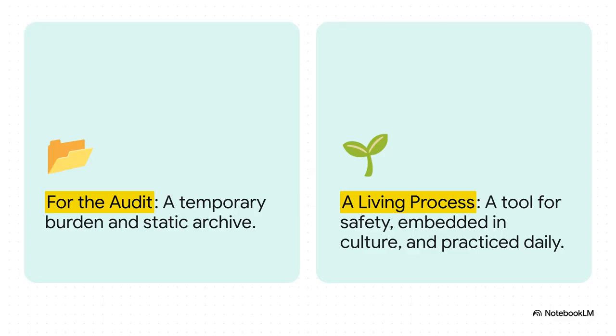It really all boils down to 2 very different mindsets. On one hand, you have the for-the-audit mindset, where this is all just a temporary hassle, a static archive of documents you complete and then forget about. It's a burden. But on the other hand, you have the living process mindset. Here, the documentation is part of your culture. It's constantly updated, it's practiced, and it's seen for what it is, a powerful tool for safety. The difference between these two is night and day.